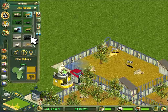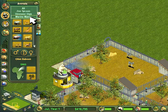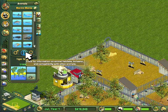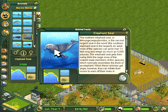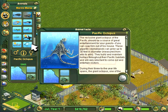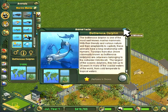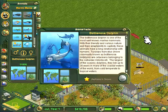Wow. Remember them cool like marina? I just want to take a little look at it. But wait. Look at this. Tiger shark. I mean, look at that. Elephant sea. Look at this nose. Ooh, octopus. Ooh, could have a kraken. Aquarium next time we do it. Oh, a dolphin. Performing.